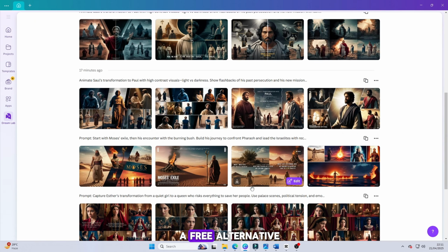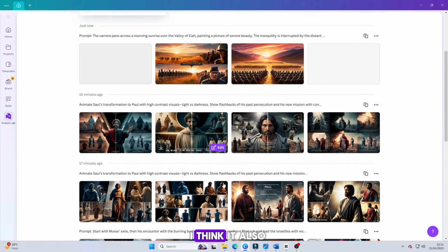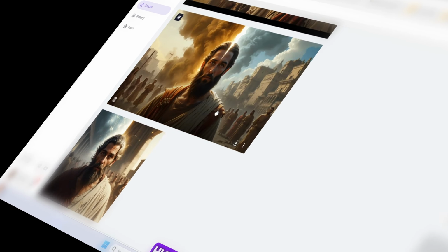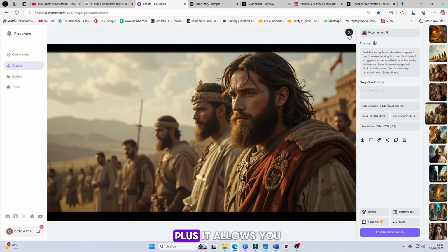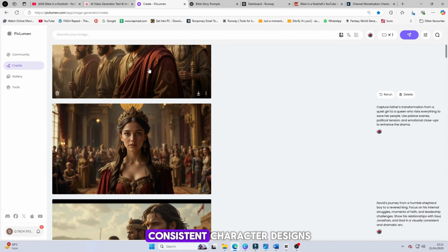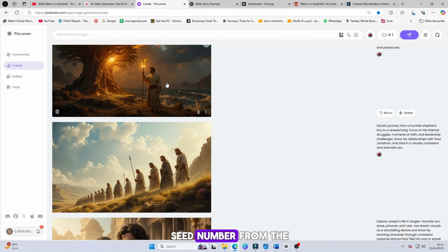If you're looking for a free alternative, you can also try Picloom.ai. I think it also does a great job. It can generate amazing, high-quality, fully animated scenes based on your prompts. Plus, it allows you to use a seed number, which helps you maintain consistent character designs across different scenes. You can copy the seed number from the first AI-generated image.